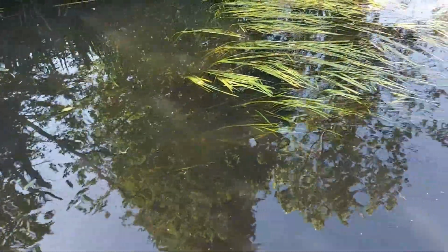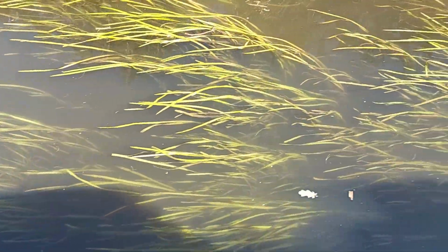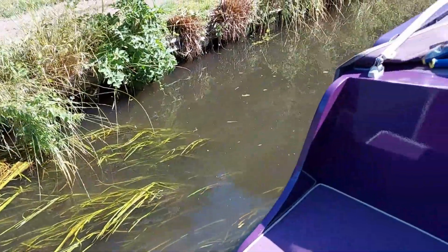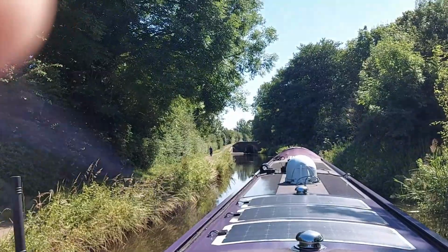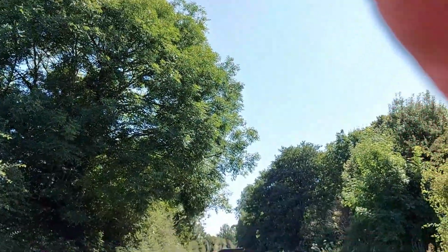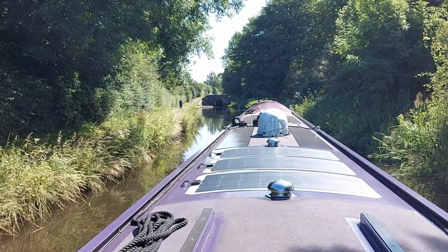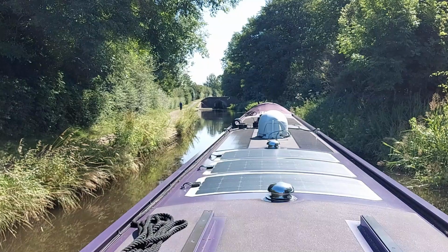I hope you can see that, guys, how clear that water is there. And down there. I'm not sure what that weed is, but every time we seem to pass that, the water's super clear. So, whatever that does, seems to be very good for the water.